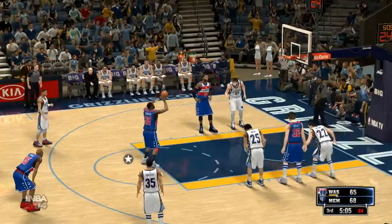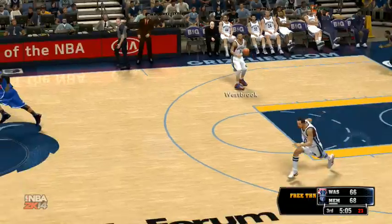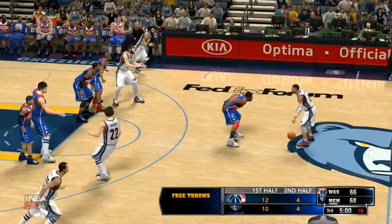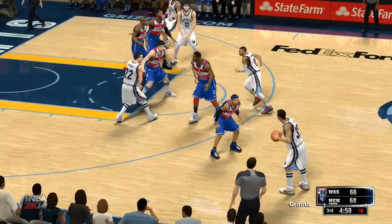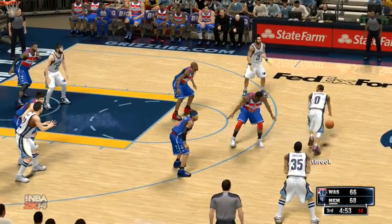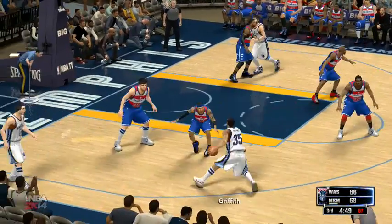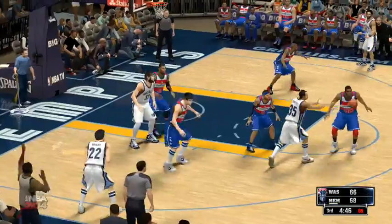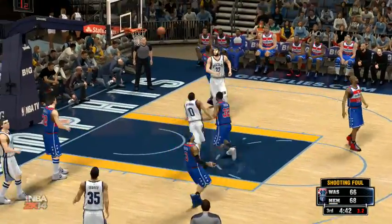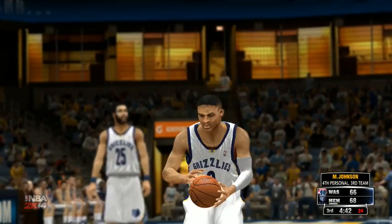Andre Drummond's checked in for the Wizards. He's perfect from the line this time. 100% free throw shooting this half, guys. Efficiency is so crucial when you're trying to overcome a deficit, Steve. Back to Westbrook. And the pass to Griffin. Back to Westbrook. And so he draws the foul on the shot. A trip to the line to shoot two.